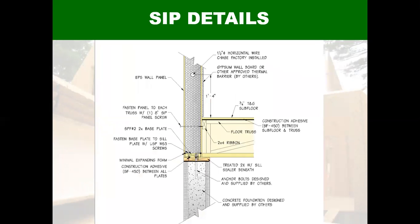Okay, this is kind of like the best practice, but like I said, once again, it's very uncommon, but it's the best way to accomplish getting insulation in the rim area. Typically, they run that floor truss all the way out to the exterior skin, and the SIP panel just sits right up on top of that floor.